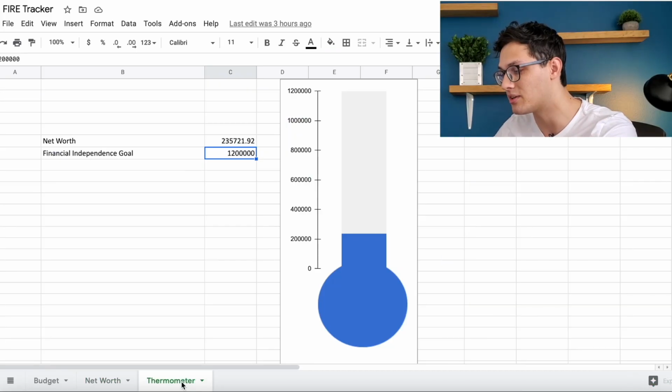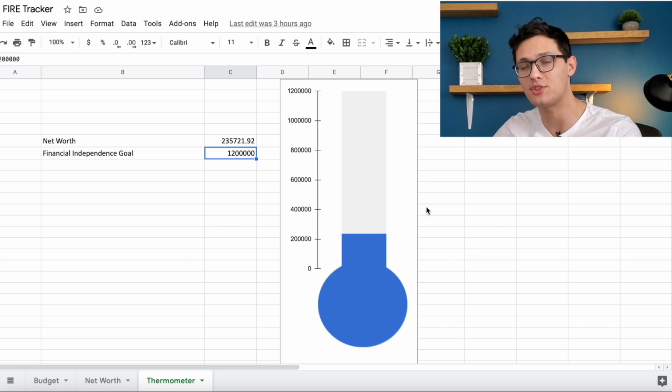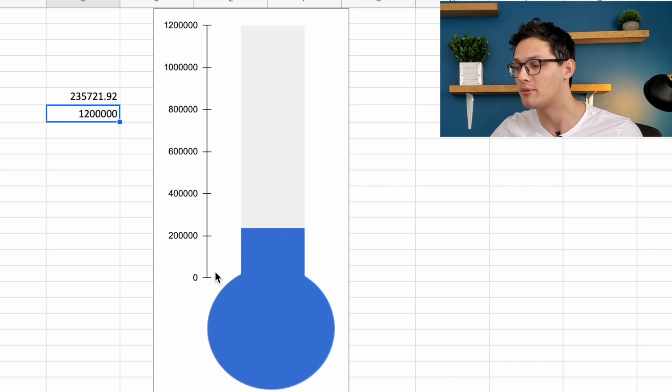So in this Google Sheets, I created a third tab where I created a thermometer chart that shows how close you are to financial independence based on your current net worth. So let's look at that now. You can see here that I have this thermometer which essentially shows how close you are to financial independence, going from 0 here at the bottom all the way up to your final financial independence number.